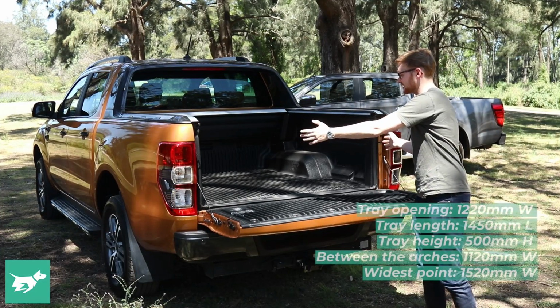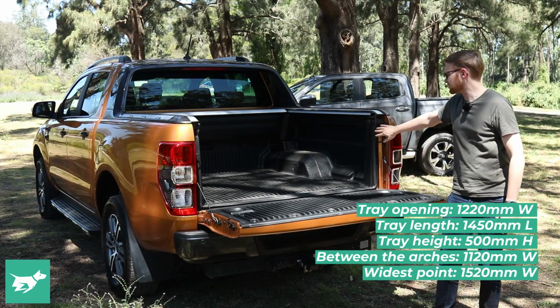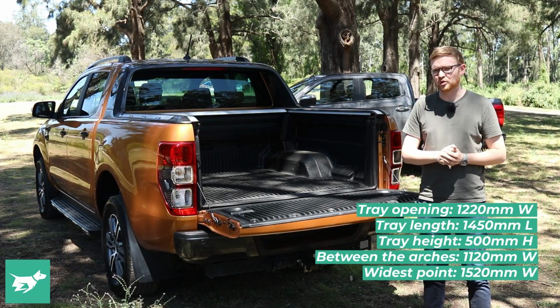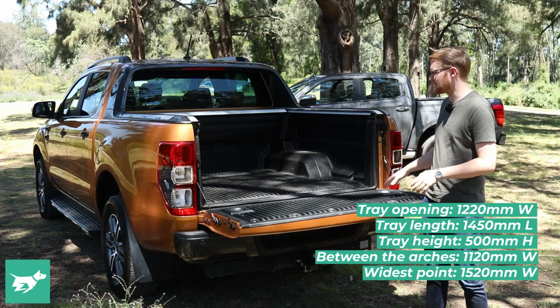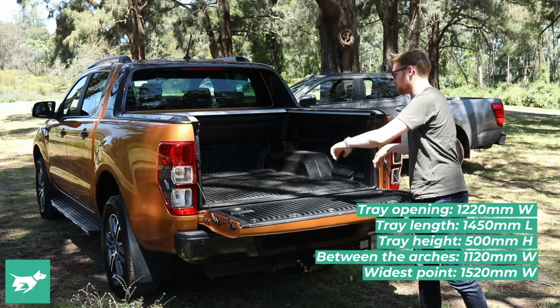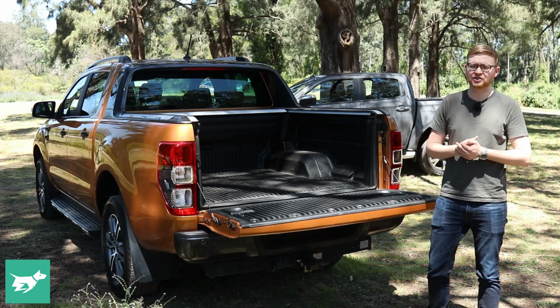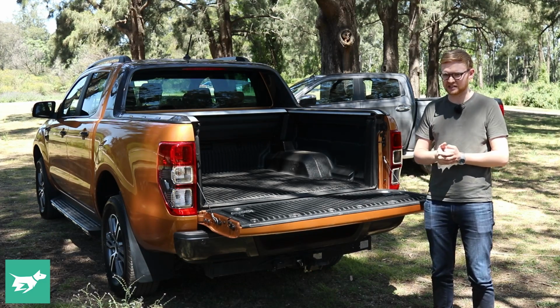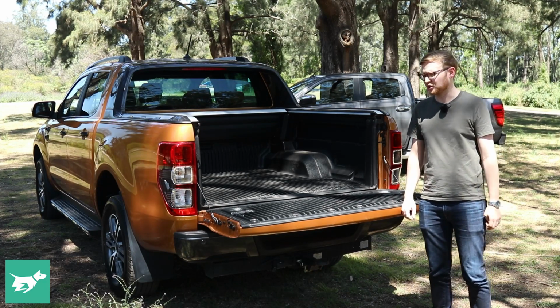Namely, it's 16 centimeters narrower in terms of the opening to the tray, and the length of the tray is also 12 centimeters shorter, but by all other metrics, it's about the same, 500 mil high, and the width between the arches, or this rearward portion here outside of the arch constraint, is exactly the same as the BT-50, and we do measure these things to make sure that you're getting an accurate result.